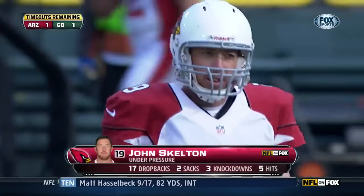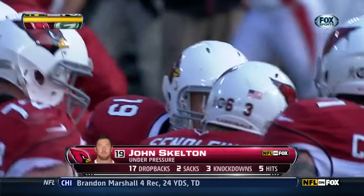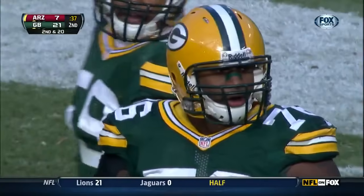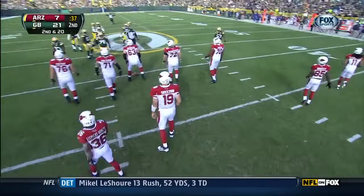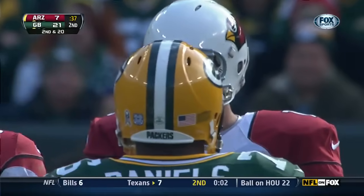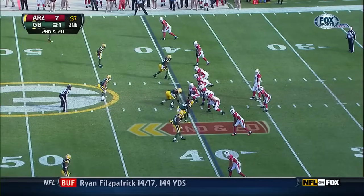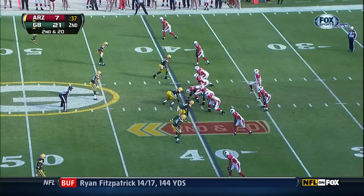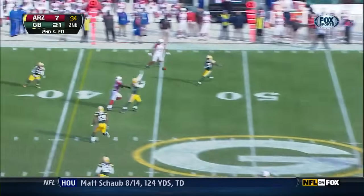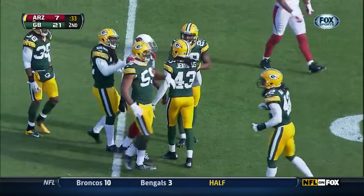So Daniels, with Jarrell Worthy out with a concussion, Mike Neal, who has a sack in this game. Good news for him, coming off a sprained ankle. The sack by Daniels makes it 2nd and 20. On 2nd down, Skelton has it batted away by M.D. Jennings, trying to get it to Early Doucette.